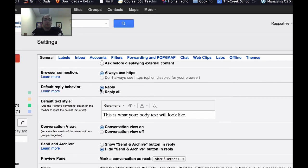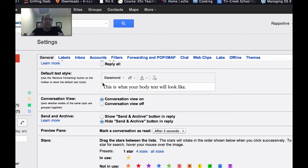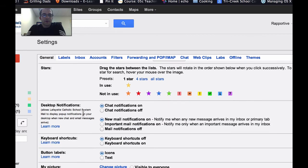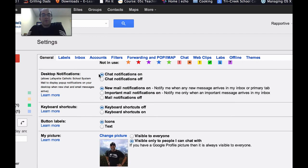Your next is default reply behavior. When you click reply inside a message, does it reply or does it do reply all? Your default text style right here, what font do you want to use, what size, all of that for your text. This is that conversation view where you can turn it on or off. So if you don't like that, you just want to see every single individual email, go ahead and turn that off right here. Send and archive, we'll go down, we'll talk about some more important things. Desktop notifications, turn on your notifications here if you like that little pop-up when you get an email.